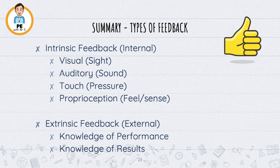So there you have it. Here's a quick summary of what you've learnt so far. We have intrinsic feedback. This is internal. We have visual, auditory, touch, and proprioception. This comes from within the athlete or the performer of the skill. We also have extrinsic feedback, or external. This comes in knowledge of performance, knowledge of results.